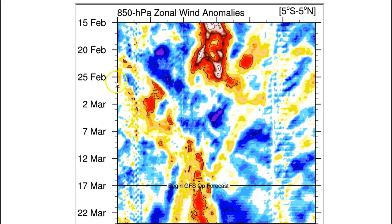Then, as we got into late February and pretty much this whole March up till about where we are right now, you see blues. That's easterly anomalies. That's the inactive phase of the MJO. And that's not good for storm production, and that explains why things have been kind of quiet lately.